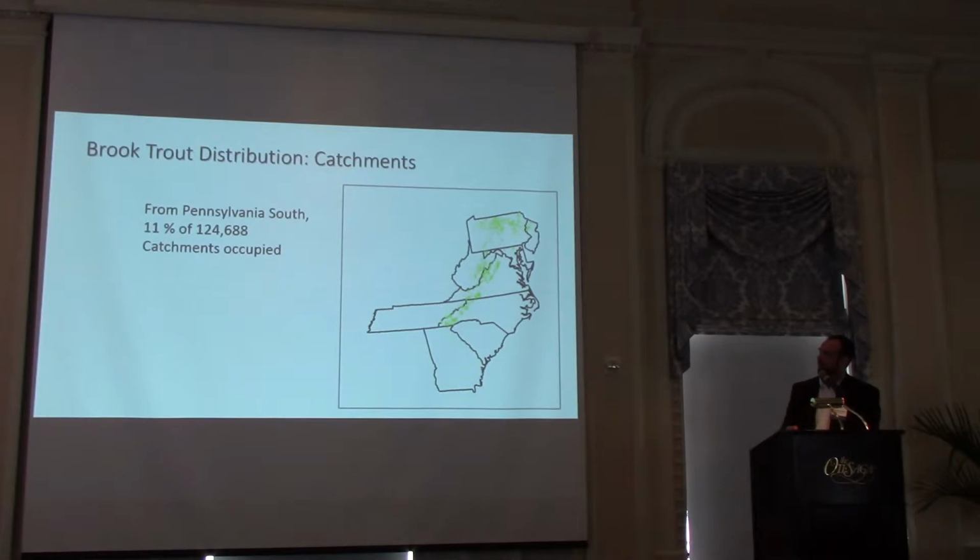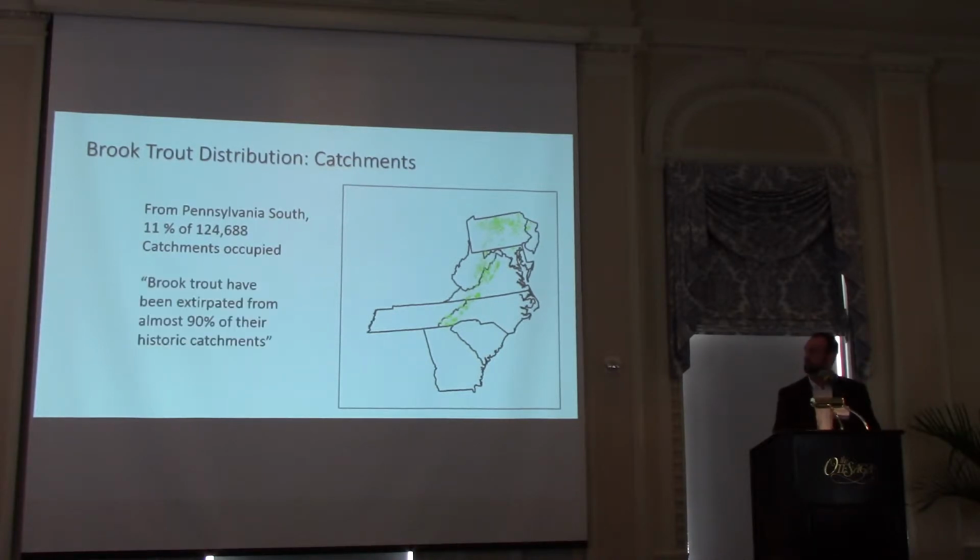In Pennsylvania South, one of the interesting things is that only 11% of the catchments are now occupied by allopatric brook trout. In the former model, at the higher scale of subwatershed, it was between 25 and 30% occupied. And of course, if we zoom in, we find out that brook trout have lost even more ground than we might have thought when we use the catchment analysis.